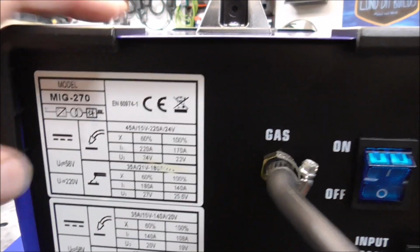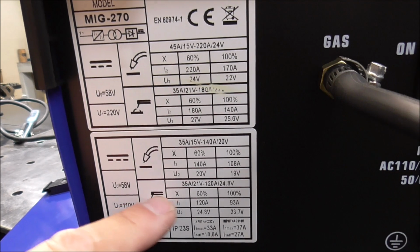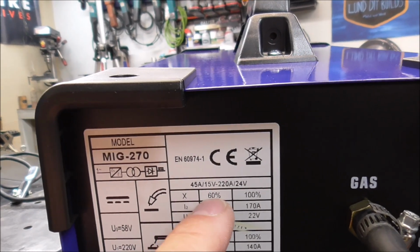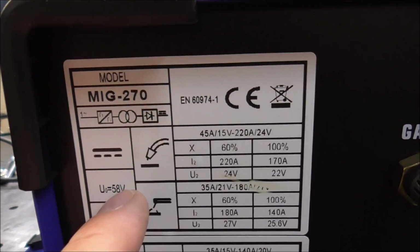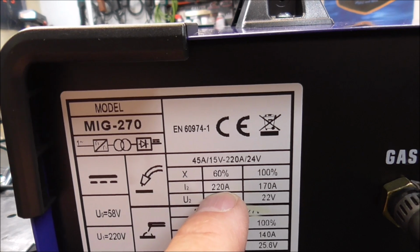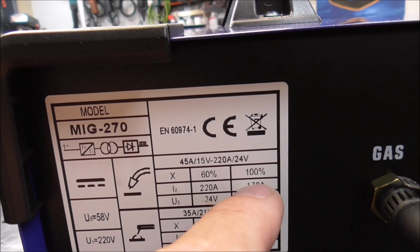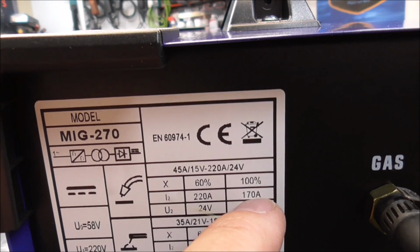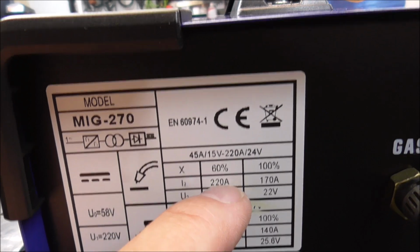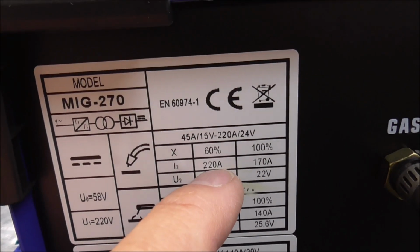We'll give it a shot here. This is the nameplate data for 220 volts. This one is for 120 volts. Because we're on 220, we'll look at this. According to this, for MIG mode it has a 60% duty cycle when putting out 220 amps, and it'll put out 170 amps at 100% duty cycle. So according to this, we should see some numbers anywhere between 170 and 220.